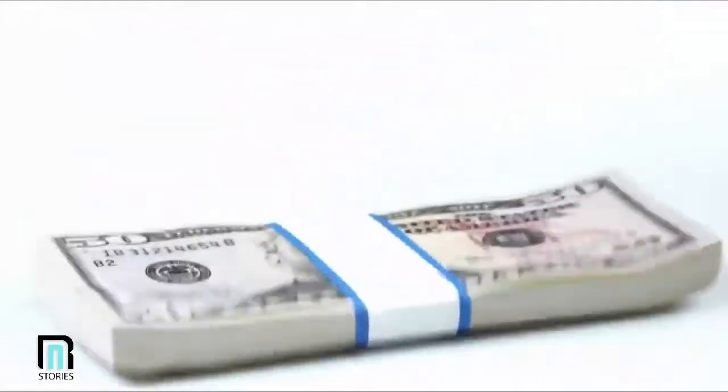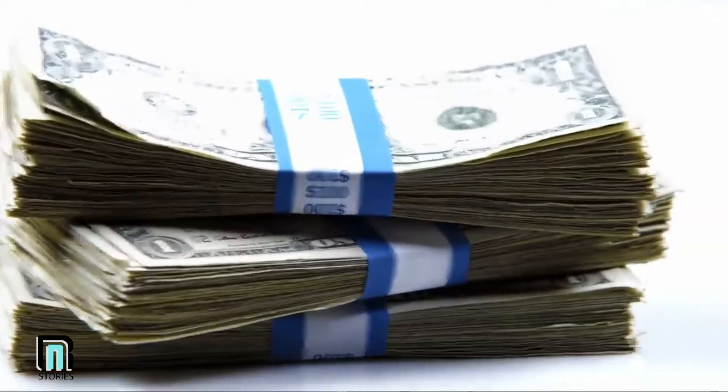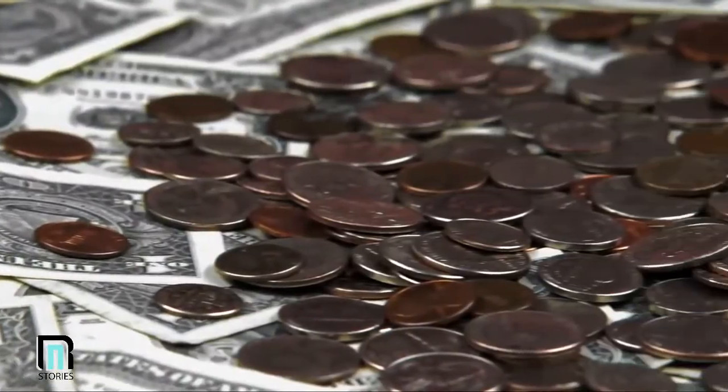And that was only one of the bundles. How much would their windfall total? And what would they find within the two other bundles of wax paper? Would it be more money or something even more valuable?